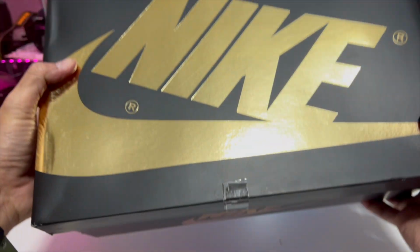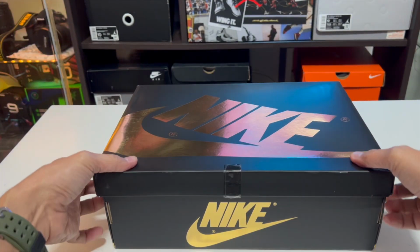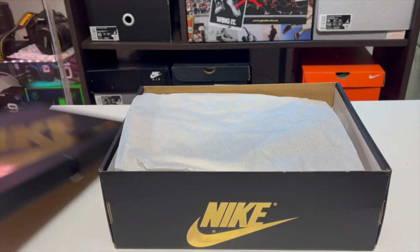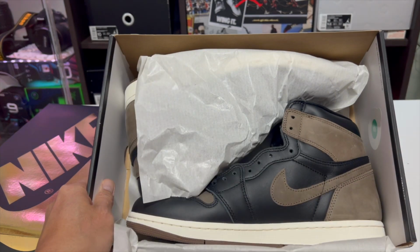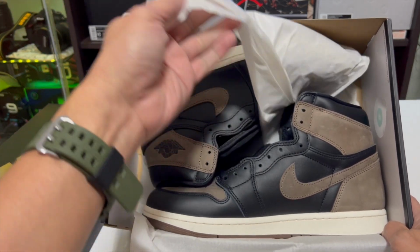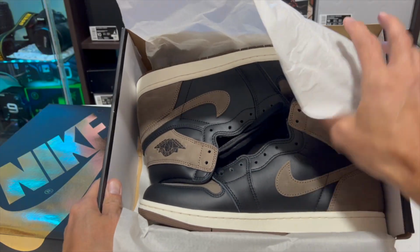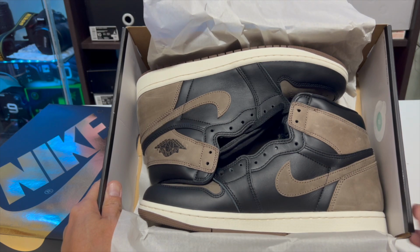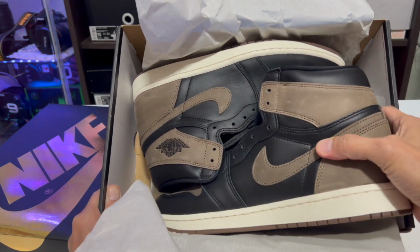Huwag na natin patagalin at buksan na natin to. Unbox na natin. Right? Oh my God. Look at those sneakers. Parang mas gusto ko to, itong Palomino.